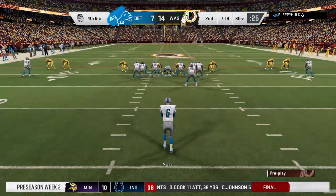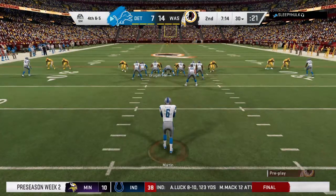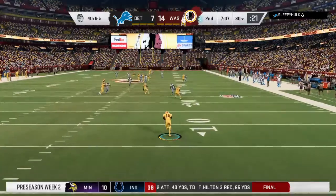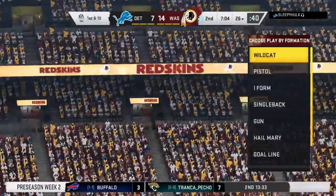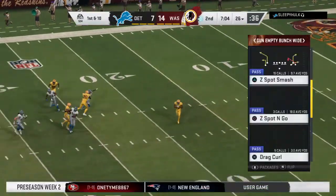Here's Sam Martin now as he'll kick it away for the second time. He steps into this one, and this is a rocket. That's fielded at the 8-yard line. A good return there, 17 yards. And it'll be Redskins football now with a 1st and 10.